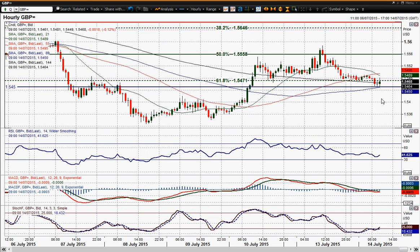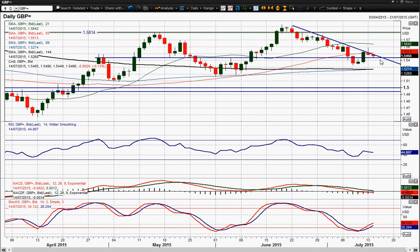Anyway, in terms of reversing this move, you'd certainly want to see a day high. 54.95 would be a day high above that on the hourly chart, and then obviously hoping for a move back towards 55.88. But to be honest, at the moment, it looks like the downside pressure is beginning to grow again on cable, and the fact that we had such a disappointing trading day yesterday just leaves me a little bit cold on cable at the moment, and a bit disappointed in the bulls.